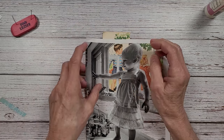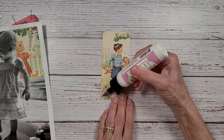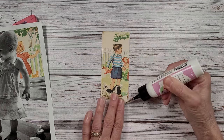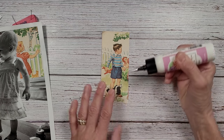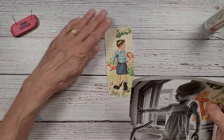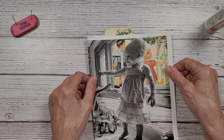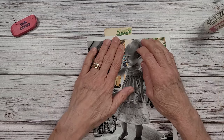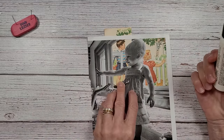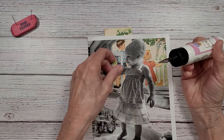All right. So I'm not going to do the top yet because I will pull that back and trim it. I'm just going to come up a little bit because I'm not quite sure how far. So we have him right here like that. I'm going to get this glued down because that is part of the window pane. I wasn't sure if it was part of the window pane or not, but it is.